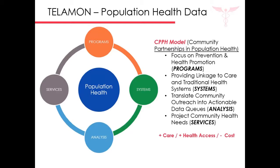Also with the systems is the analysis piece. We want to translate those community outreach programs into actionable data cues, and that's with the help of analysis, being able to do those things in real-time fashion. Most health systems utilize data from claims to do risk stratification. How old is that claims data? This person may no longer be having those symptoms and those issues 3 months, 6 months, a year later, when that facility is using that claims data to analyze and stratify their population. So we want to be able to offer real-time actionable cues through our analysis.